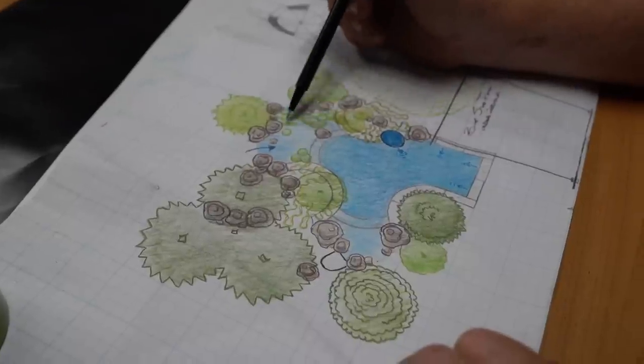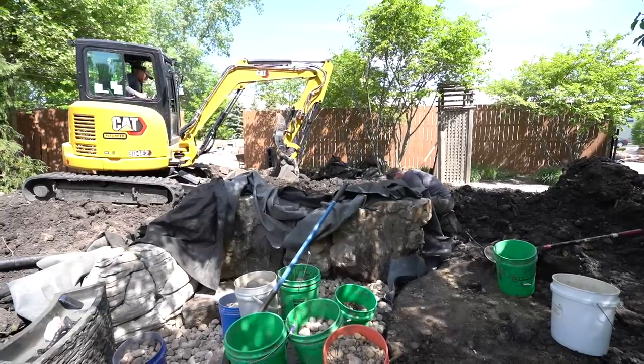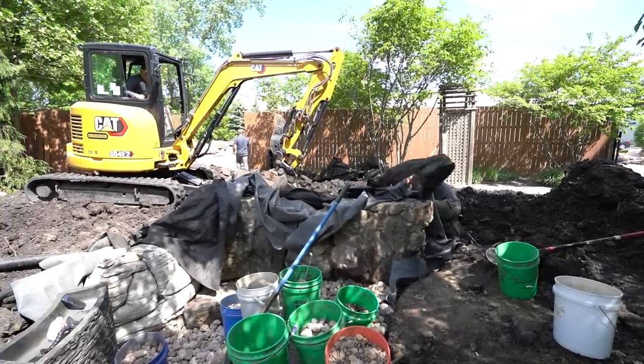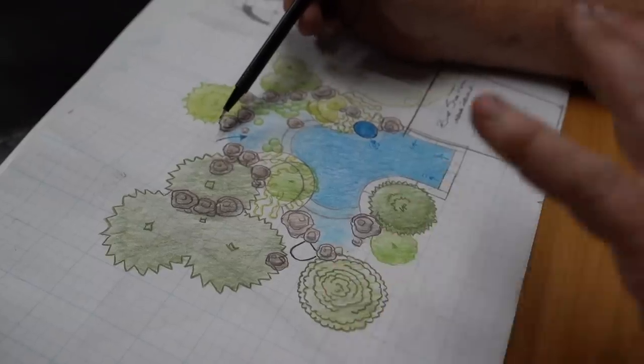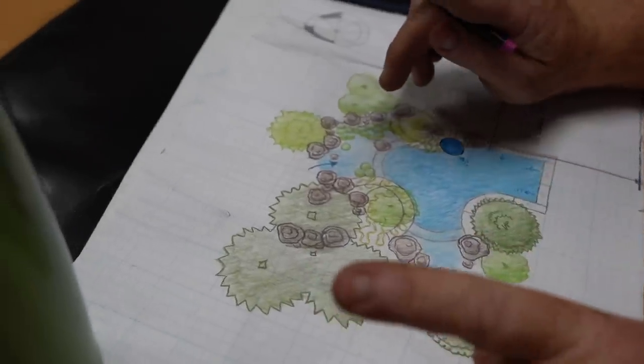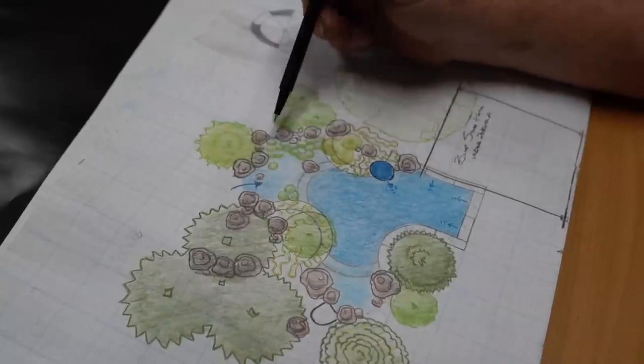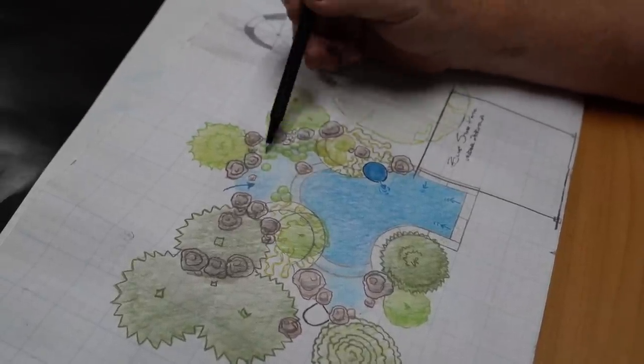So this area in here is the area that we still have to work on. This is gonna get a mini little wetland filter in here and then a waterfall coming off the side. And I'm really picturing a super simple waterfall, just kind of that sheet style, maybe 12 inches wide, maybe 15 inches wide, just narrow but tall, dropping down in here and then into this wetland space. We still got a lot of work to do.